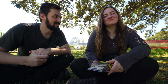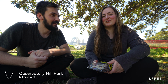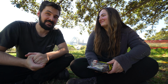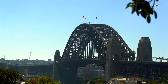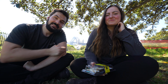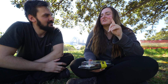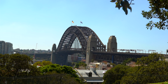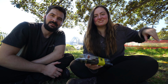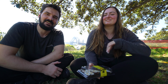So we finally found a spot that is not blocked off. Hopefully asbestos free. Hopefully. If you have a look in the background, in between us, it's a little blown out, there's the bridge. How exciting is that? Yeah, we're at the Observatory Hill Lookout Park, and the view is just beautiful. It's really nice. And the benches that they normally have would be in the perfect spots. But sadly, they're all blocked off.